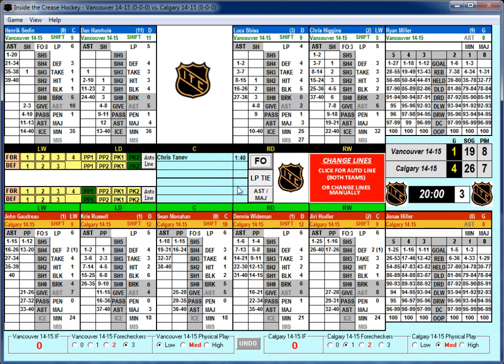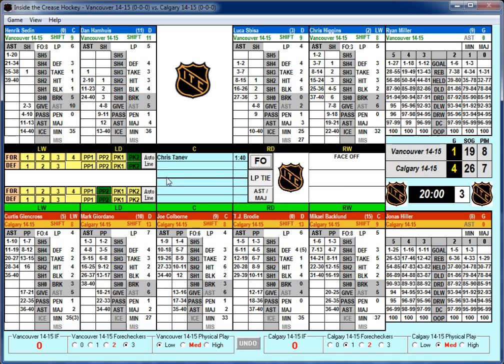All right, so 2 periods in the books, 1 to go. We'll go ahead and do that. 140 left in the period, or in the penalty. We're going to keep the same thing, medium, and medium physicality and 1-4 checker. Vancouver, low physicality and 3-4 checkers. All right, here we go.